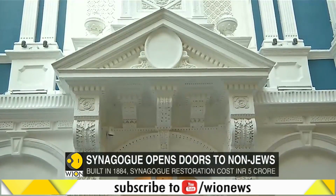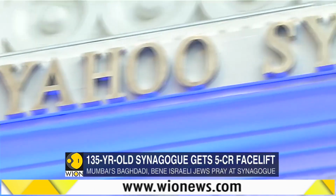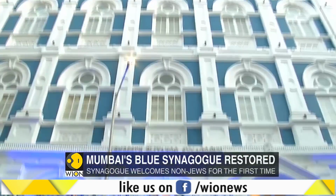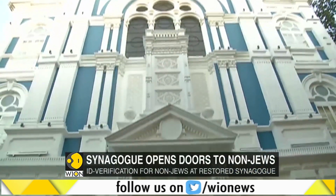After nearly 2 years of restoration work, the 135-year-old Knesset Eliyahu synagogue will now be open to worshippers. The monument, popularly known as the Blue Synagogue because of its sky blue exterior, has now been repainted white and indigo.